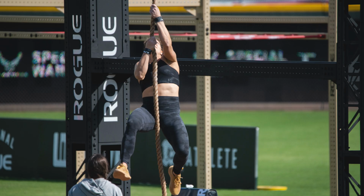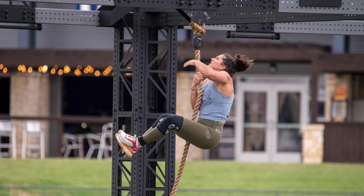Laura Horvath looking to take a 4th consecutive event win, and she was on the right track after winning her first heat with a blistering time of 37 seconds. But the big story in this event is what happened during the second heat.